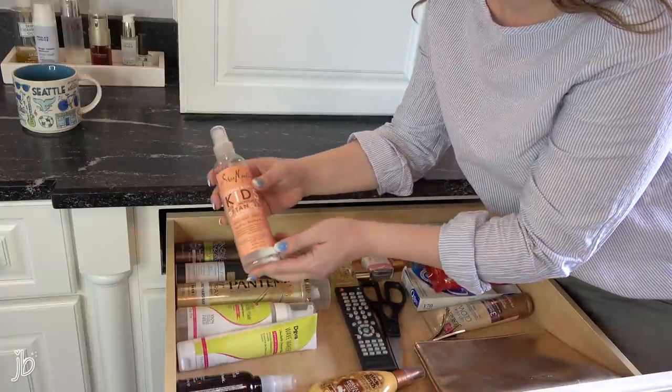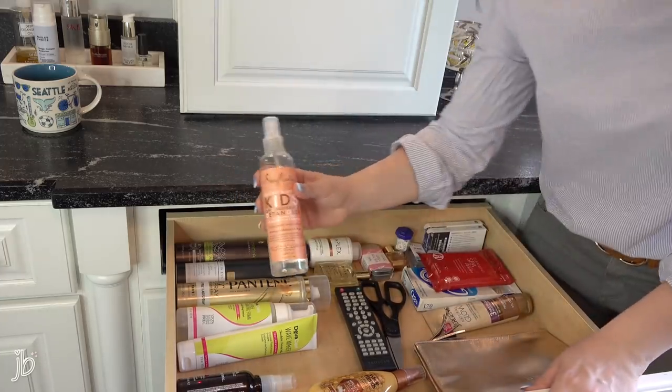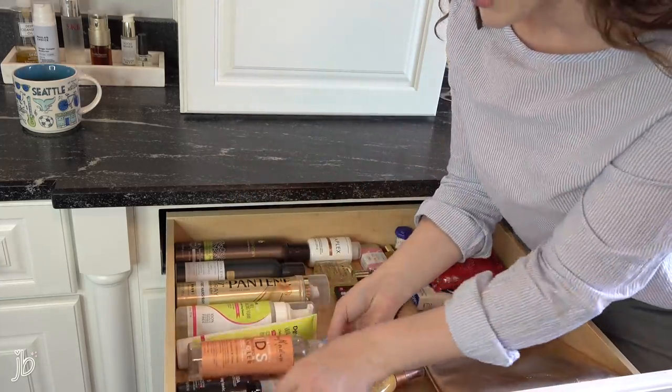Another favorite of mine is from Shea Moisture. It's their detangler. It smells like marshmallows, but it's technically for kids, but I'm telling you guys, it works so well. I actually used this today.